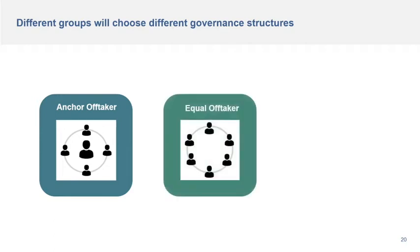The next model is essentially the polar opposite of that, which is the equal off-taker model. This could mean that each buyer is taking roughly the same amount out of the procurement deal, or it could just mean that you decided to structure it where you all have equal decision-making power and every single decision needs to be aligned on by all partners. The upside of this is because you are aligning and listening to each other at every stage of the process, the odds of you ending up with a deal that you're really comfortable with and pitching to your senior leadership is probably a lot higher.